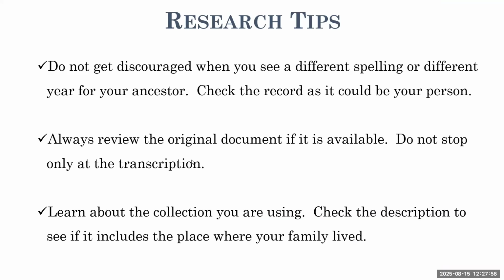That's why you have to use the other information, the other people in the family, to help ensure that the person you're looking for is actually your research subject. You want to always look at the original document if it is available. There are some databases in Ancestry that only have the index, but then there are others, like the census records, that have the image of the original document. So you definitely don't want to stop at the transcription page. You want to look at the original document.